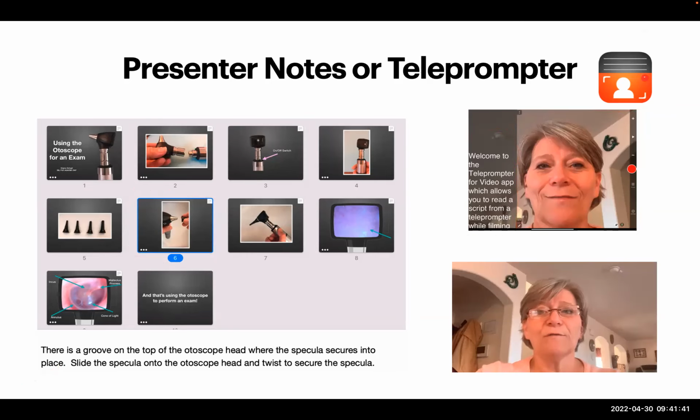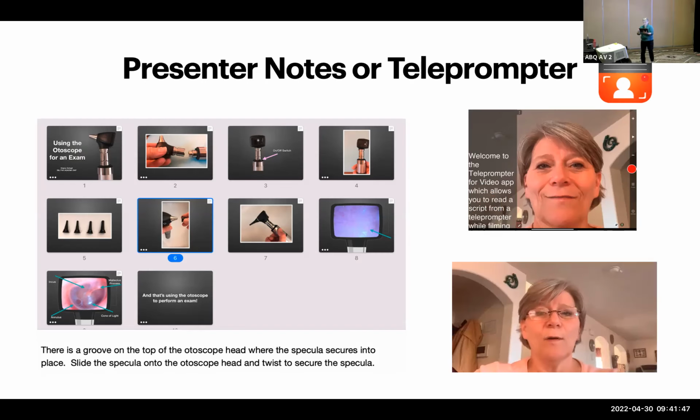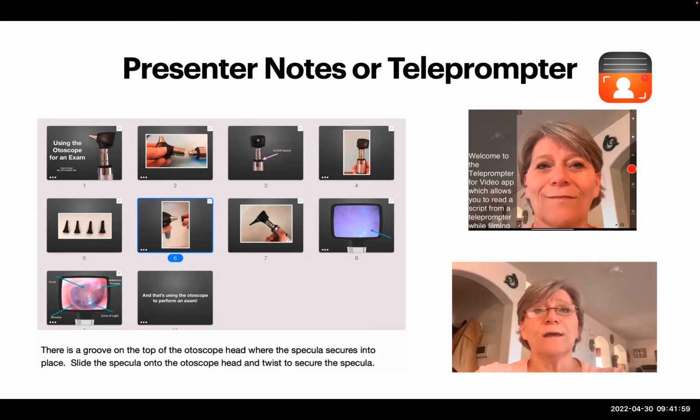Welcome to the teleprompter for video app, which allows you to read from a script from a teleprompter while filming yourself. The app makes use of the high-definition camera and quality microphone, ensuring you do your final perfect recording and looking directly into the camera.